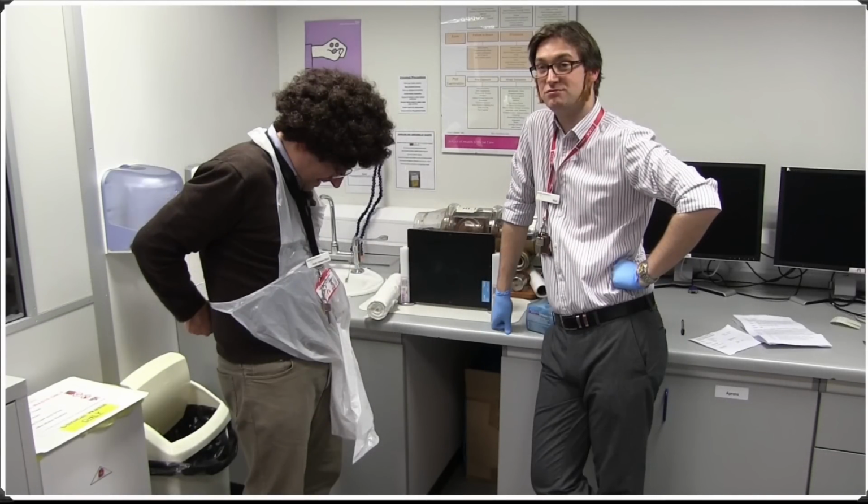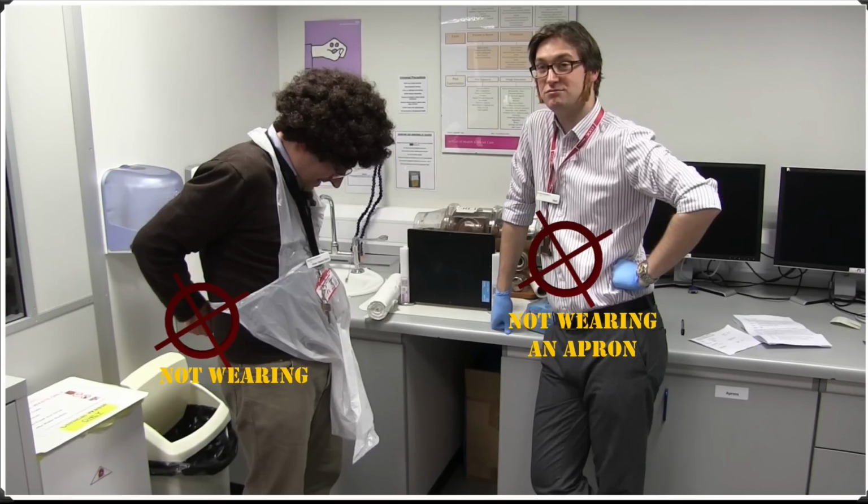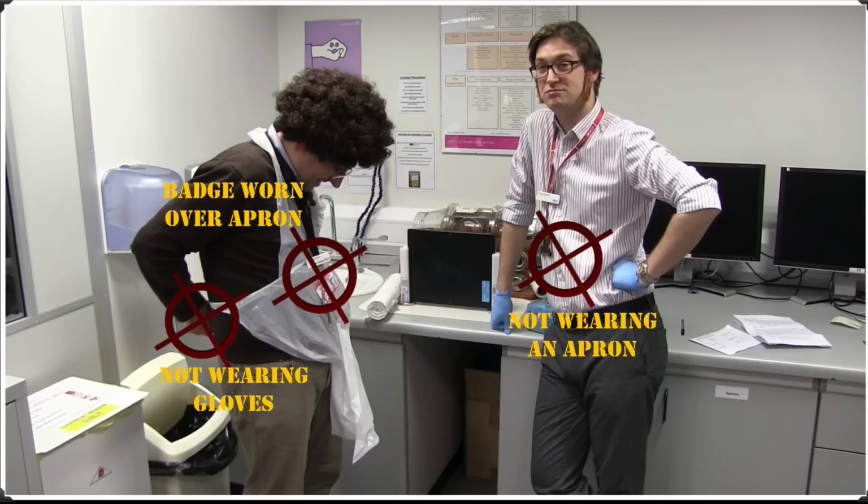You will notice in this particular scene there are a number of risks. Firstly, Bodie didn't wash his hands at all, and he's still wearing that watch. Also, he's not wearing an apron, he's just wearing gloves.